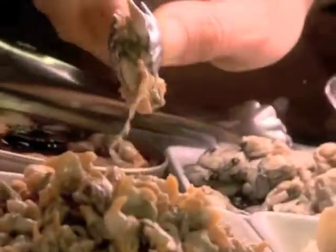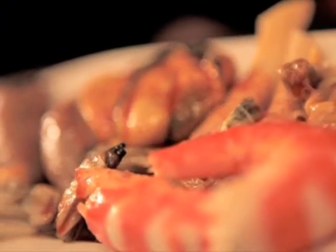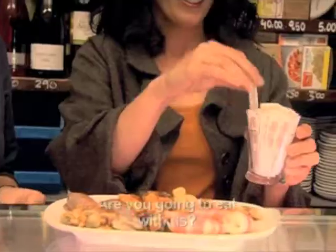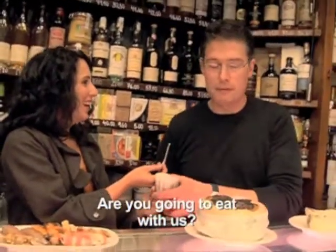Son bonitos y son buenos. Kim says that they're both beautiful and very tasty. Oh, that is the spicy sauce. Pimentón. The sauce that Kim just poured over the top here is a mixture of spicy and sweet paprika, vinegar, and some black pepper. ¿Vas a comer con nosotras?